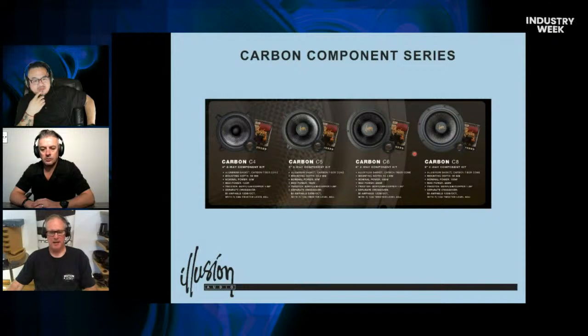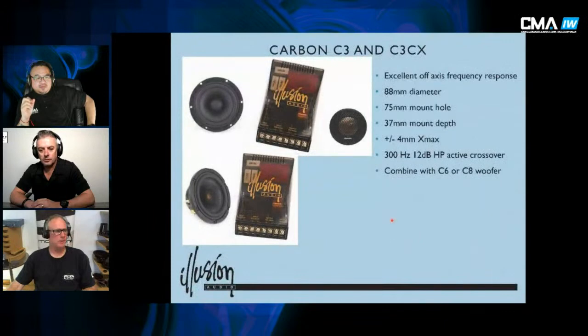So if you've got double the XMAX, that means you can play 6 decibels louder. That's like having 4 times the amplifier power. Or to look at it a different way, if we can operate the speaker at 1/2 of its XMAX, XMAX is defined as 10% distortion. At 1/2 of XMAX, we're at 1% distortion. So why not listen at 1% distortion instead of 10% distortion? Major advantages there, especially for your jazz and classical people that really appreciate that type of fidelity.